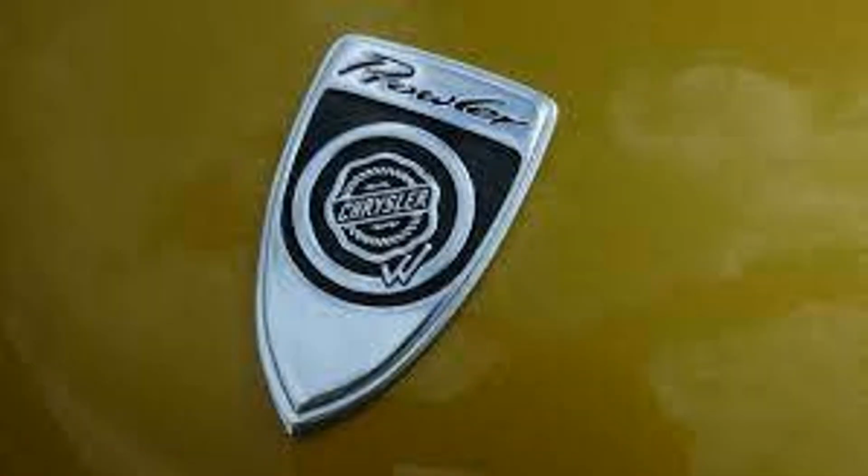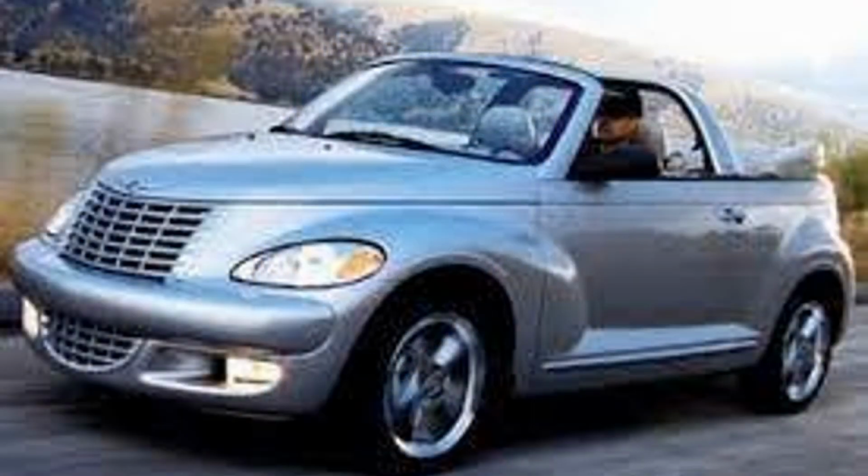And one more thing is that the Prowler had a very small trunk, so Plymouth and Chrysler sold a trailer for it, for more room, and the trailer looked like the rear of the Prowler. And I have seen some of these Chrysler/Plymouth Prowler trailers for around $3,000 to $6,000.